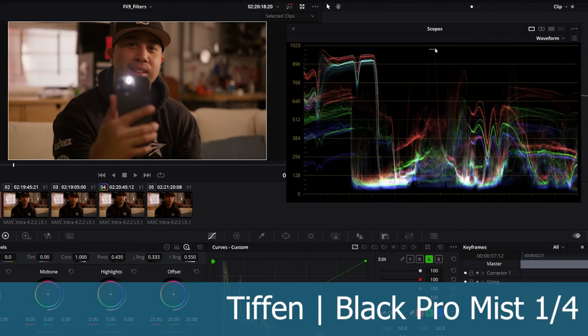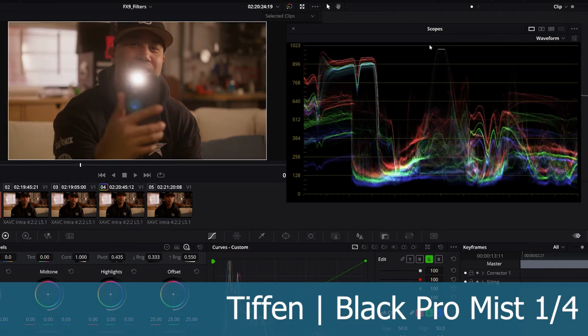The little line up here on the waveform is the little light. And you can see it looks like a little tiny area that is covering. And then when I go into where it's showing you the filtration, it widens out. It shows you the bloom effect is really in effect here.